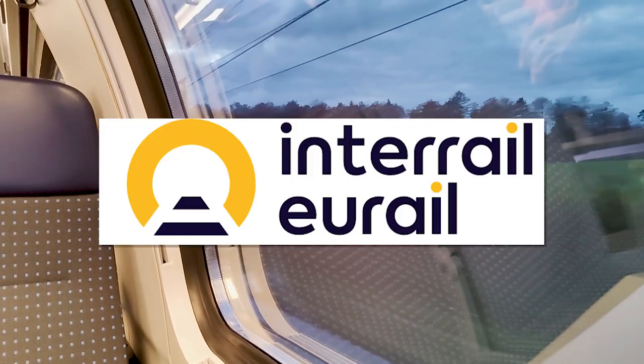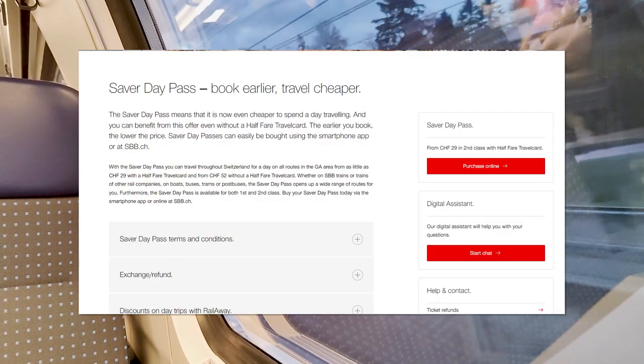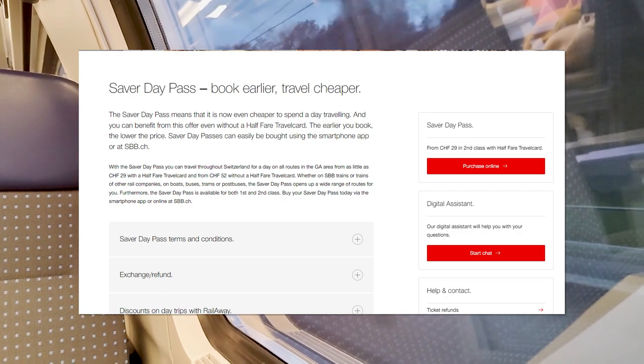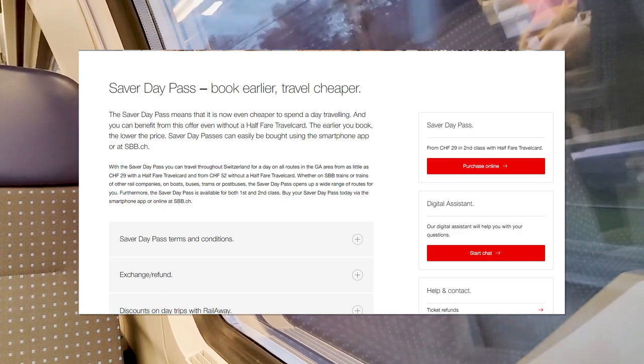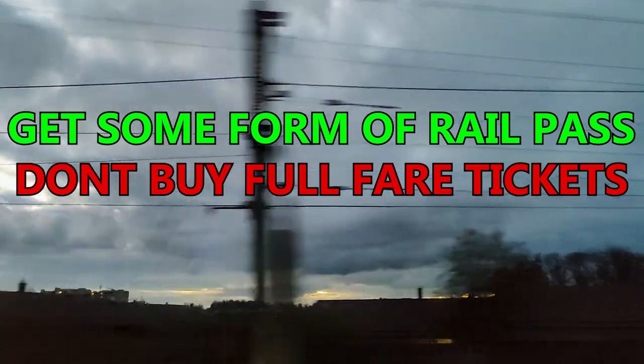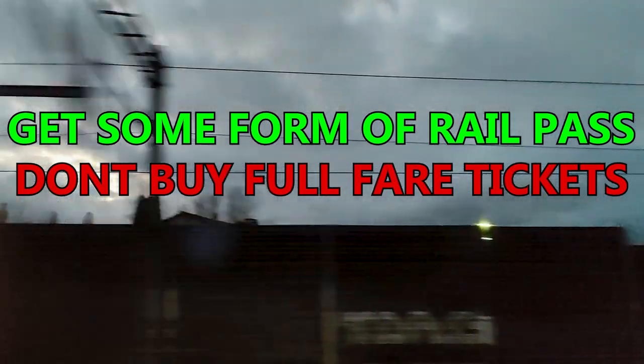Luckily, you can travel for much cheaper, but you gotta do some planning. Let's say you're planning to make a few journeys across a week, then it might be cheaper to just get an InterRail Pass if you live outside of Switzerland. Or you can do what I did, which is to get a Saver Day pass, which starts at 52 francs if booked well in advance, and then you can travel on as much public transport in Switzerland as you want for 24 hours. Basically, there's almost always a better deal in buying some sort of pass, even the half fare card will likely quickly pay off itself.